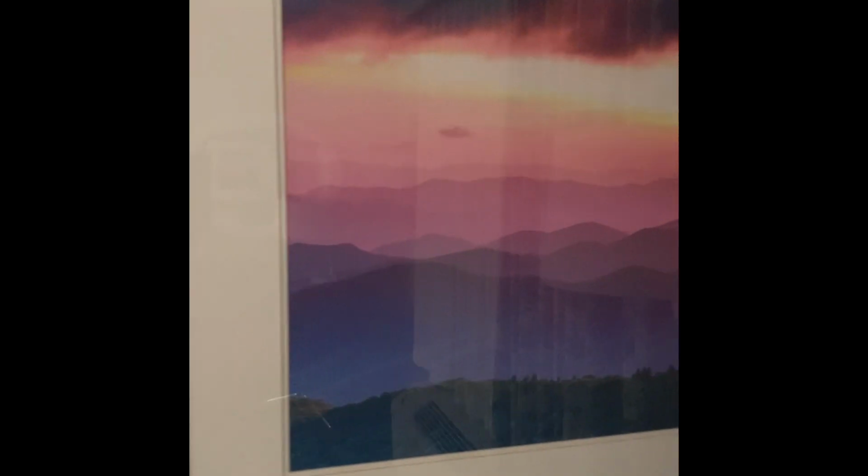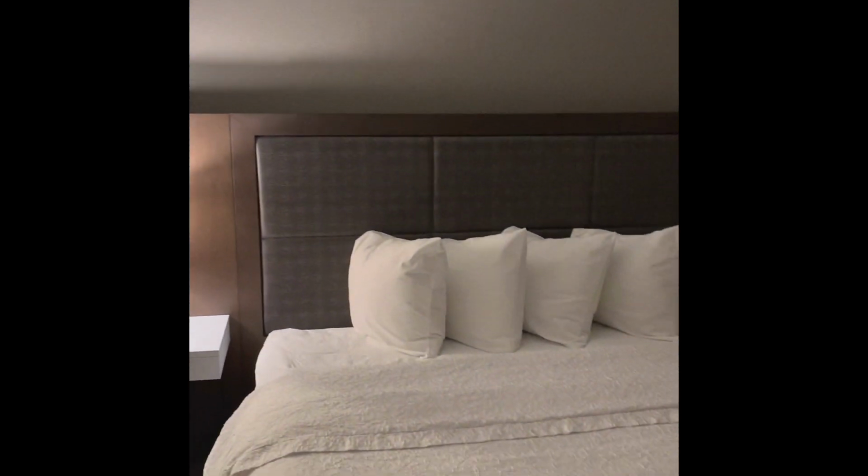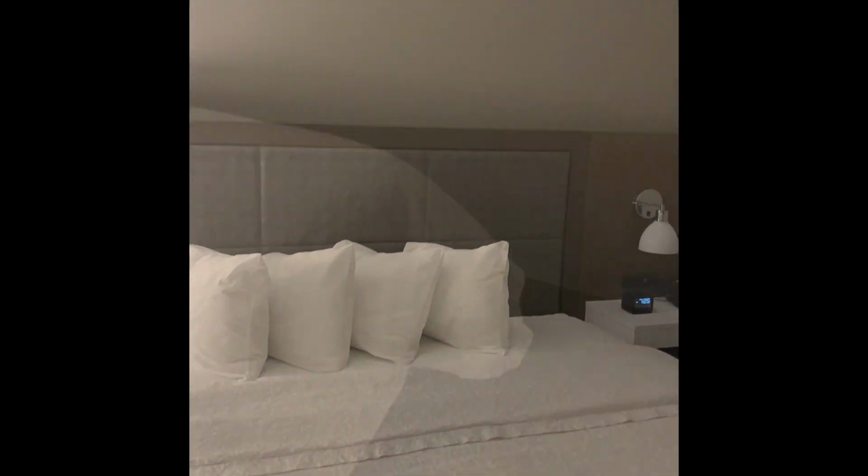So this is a picture actually here of the Blue Ridge Mountains. Some of the pictures downstairs was the outside, the gargoyle was the outside of Biltmore. It's hard to tell, but that's a chandelier that hangs in the stairwell. So now you see what it looks like.